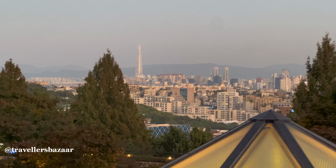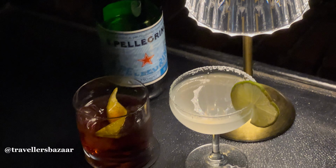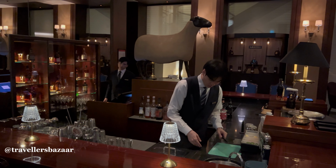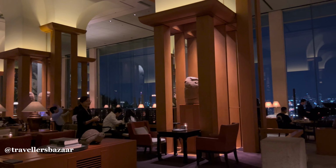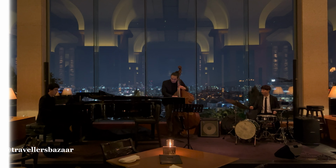The night is young, and the fourth thing to do in Seoul is to start your evening at the Grand Hyatt Seoul. Perched on a cliffside in Yongsan, this hotel offers some of the best skyline views in the city. Head down to the Paris Bar. Just below the main lobby, a refined, softly lit space that opens onto a terrace with panoramic views. It's the kind of bar where the vibe is elevated but still relaxed and the cocktails match the view.